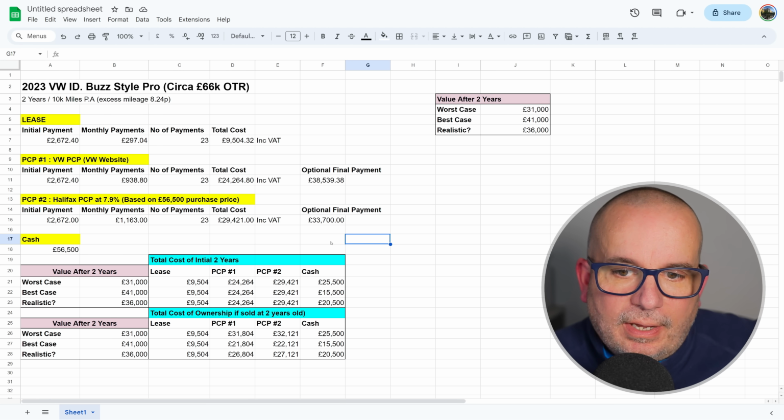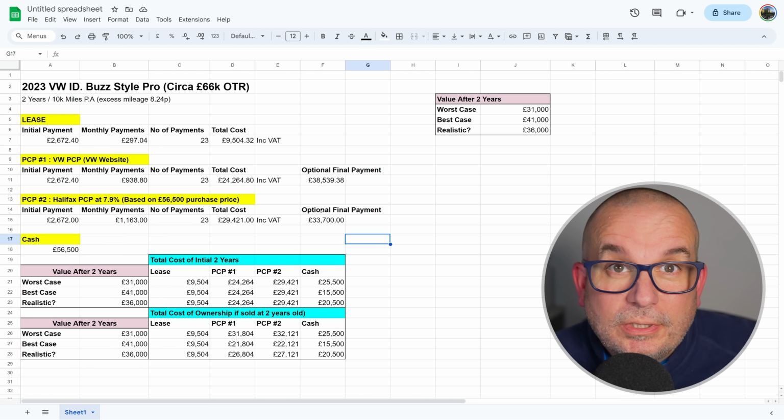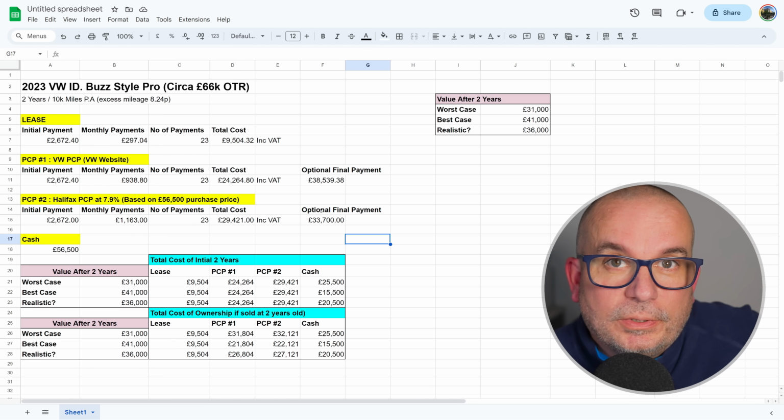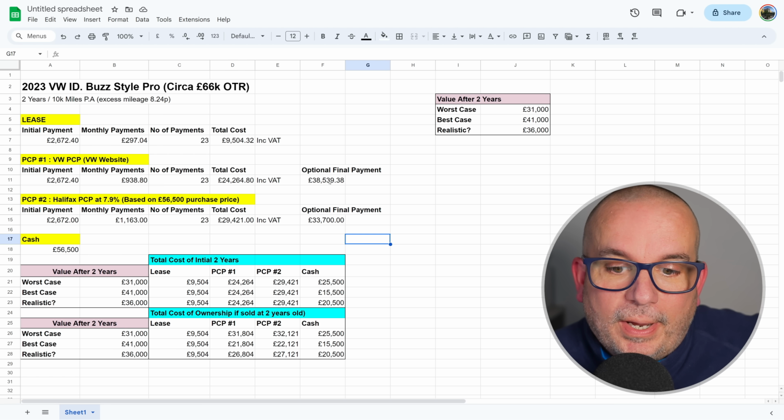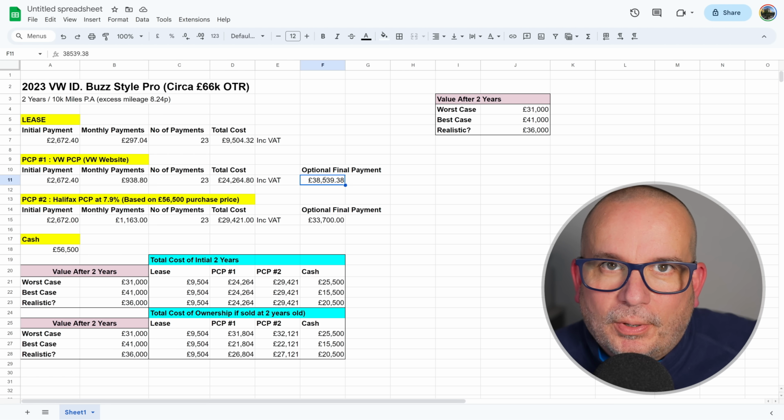And actually, in most of these circumstances, you just wouldn't do it because you'd be in negative equity. You know, you're not going to pay your 38 grand final payment if the car's got a trade value of 31. You're just not going to do it. A canny car dealer might use that to try and push you into another one. They'll knock something off the deposit on the new one.